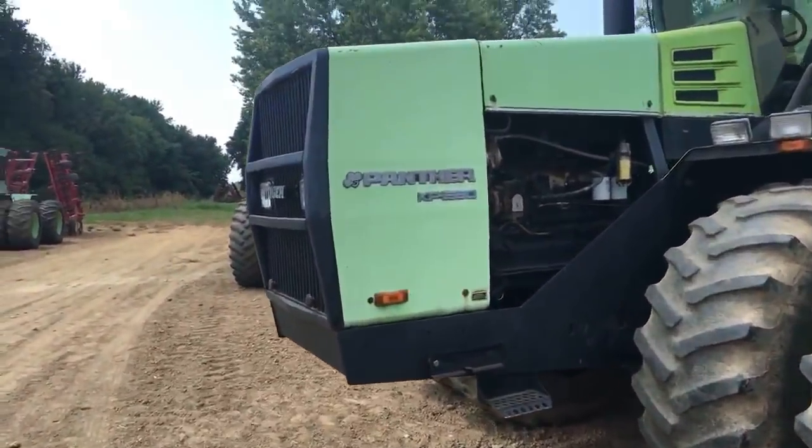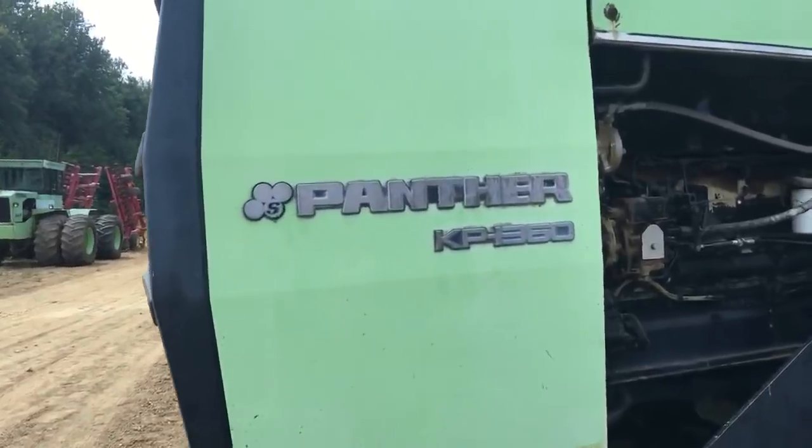You can see here it's a Panther KP 1360 from the early 80s.